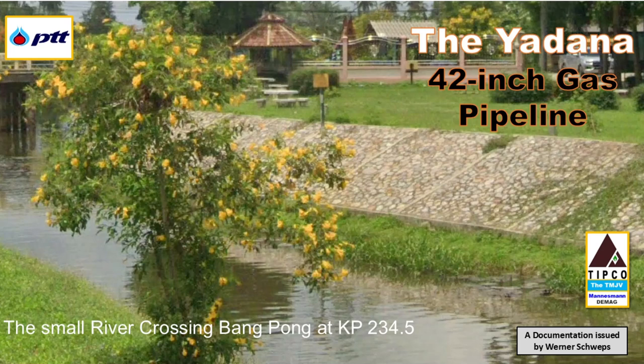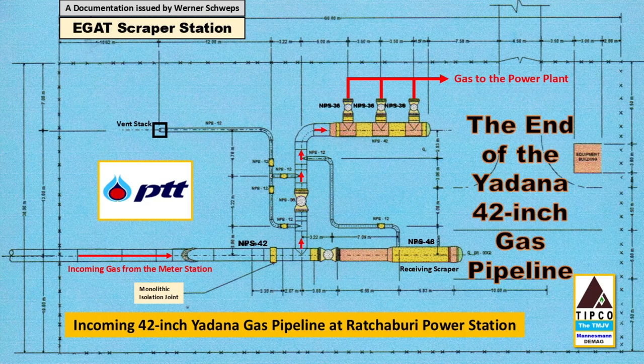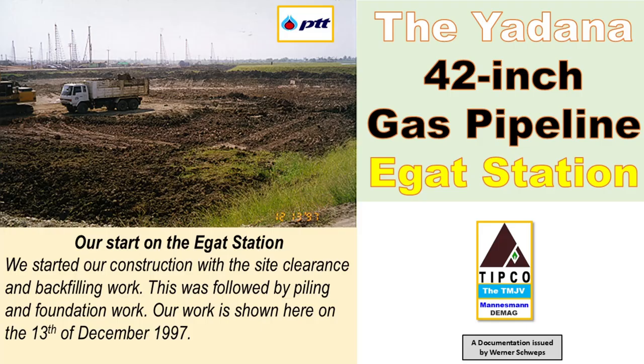Regarding the EGAT scraper station, I am showing here an overview schematic of the station layout and equipment, including the piping. We started our construction immediately after we got the station site by surveying, defining, and staking the station limits of the fence boundary. The station has a size of 60 by 30 meters. Those initial work steps were followed by the stripping of the entire site, which included clearance and backfilling work with 3 meters of earth, including compacting the material.